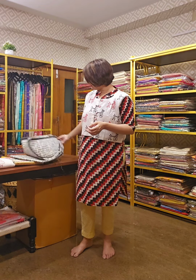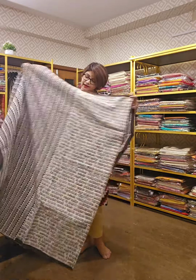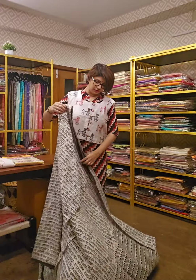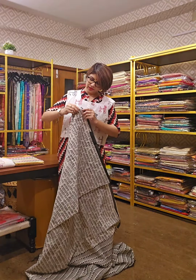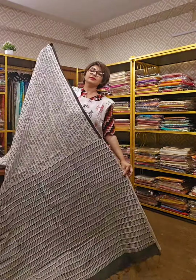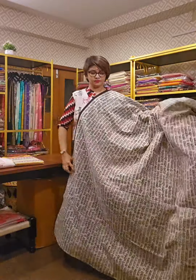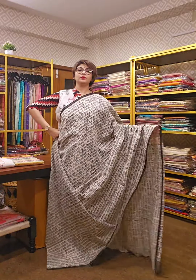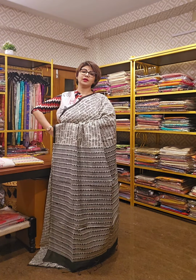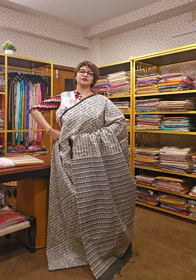Next one, again a sari without blouse piece. You can wear this sari along with a black colored blouse or a white sleeveless blouse. It will give a beautiful look. It's a namaboli sari, because what is scripted here is a namaboli pattern. This is the pallu area of the sari, very modernistic. The whole sari has print like this, like newspaper, and this is the pallu area of it. It's like a Sanskrit newspaper you are wearing.